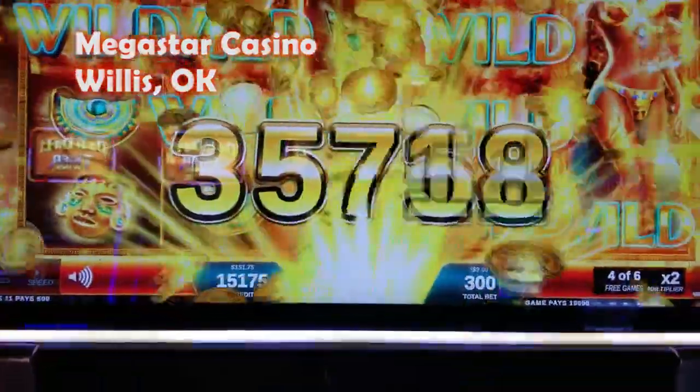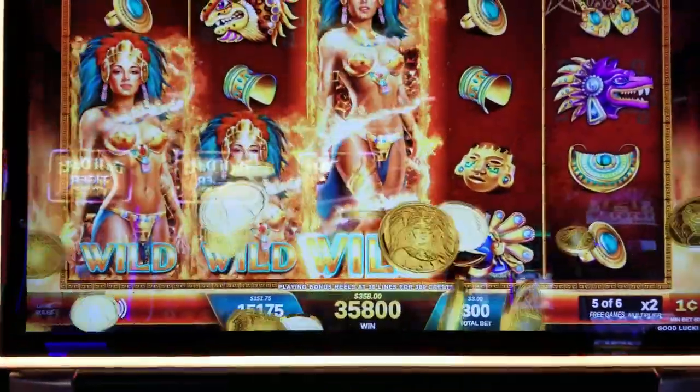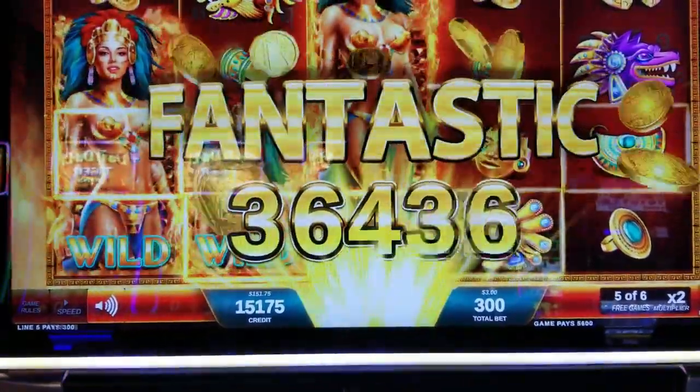I'm on Temple of Fire. $3 bet. I got the free games. I did 6 games on 2 times win, and I'm up to $358. I'll take that every time.